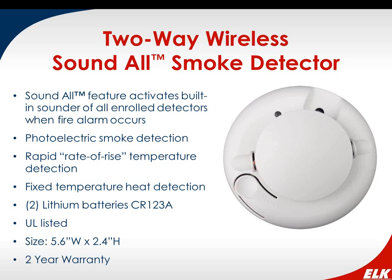So we have a rate of rise temperature sensor, and then there's also a fixed temperature sensor. The fixed temperature sensor is going to kick in around 135 degrees Fahrenheit, and the rate of rise is around a 15-degree increase over 1 minute with temperature above 105 degrees. So with both of those, you're really getting a smoke and heat detector with this particular product.